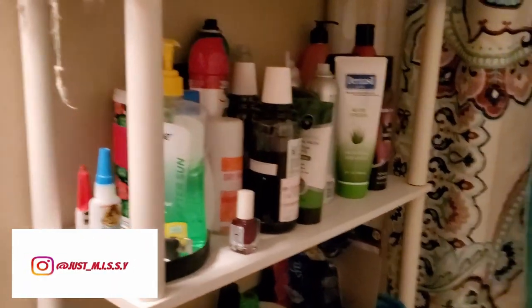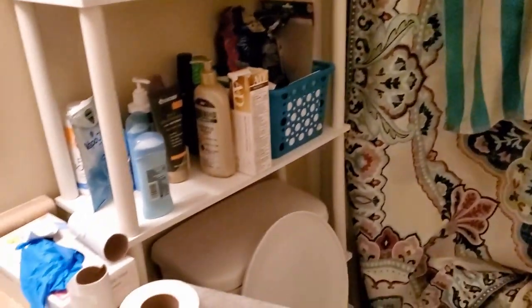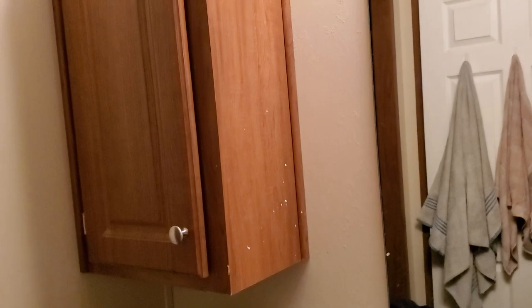It is dusty. There's toothpaste all over everything. I don't know how toothpaste gets all over our mirror and our side cabinet, but it does. And all of this needs to be cleaned and organized. And this is the master bathroom closet. The closet is in with the bathroom, but that closet is for another hot spot deep cleaning kind of thing.